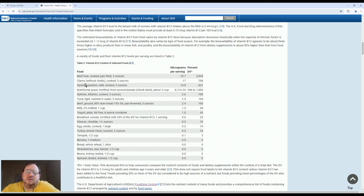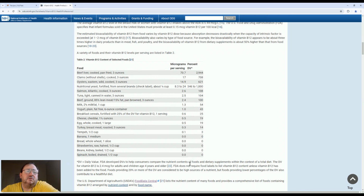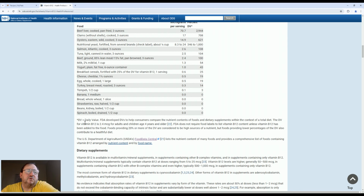Because you need food nutrition not only in terms of protein and carbs, but also in terms of vitamins. So you need to combine all together. You see again beef, liver, clams, oysters, and then salmon. It has certain values. You see daily value. Daily value is what you're supposed to take for good nutrition, suggested.